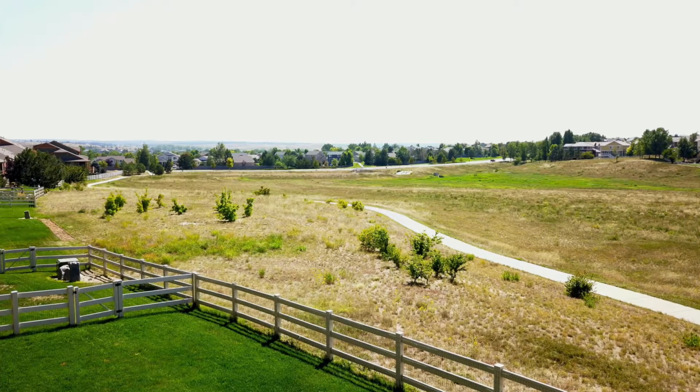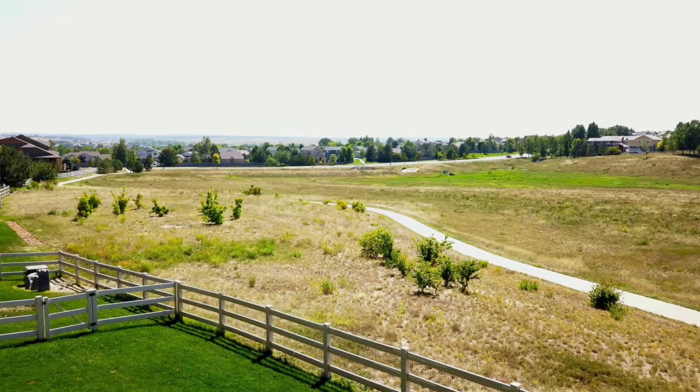I'm really excited to be able to present this listing to you because it has so many wonderful features to share, including two of my favorite. One, which is views off of the upper level deck backing up to the open space, and then the beautifully finished walkout basement. This ranch floor plan features over 3,100 square feet, 4 bedrooms, and 3 full bathrooms. Let's take a tour, shall we?